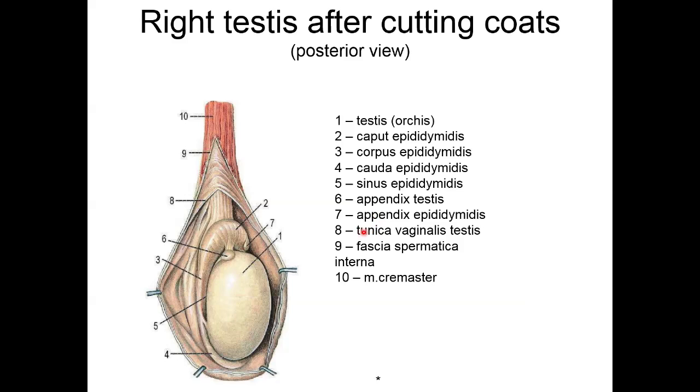Practically, it's also a serous sheath, and that's why we can say that there are 3 serous sheaths in female. They are pericardium, pleura, and peritoneum, and 4 serous sheaths in male: pleura, pericardium, peritoneum, and tunica vaginalis testis. Here it is number 8, tunica vaginalis testis.